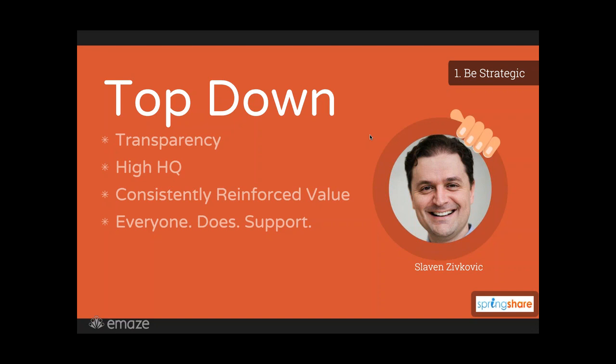Another part of the Be Strategic is that a lot of Springshare people have a high HQ. HQ stands for Hospitality Quotient, and I wouldn't say that Slaven has specifically hired for this trait, and it's not like we all sat down and took a test, but HQ, or Hospitality Quotient, really applies when people take pleasure in providing excellent customer service. Not that they like doing it or that they are good at it, but that they actually get personal gratification and pleasure from providing excellent hospitality.